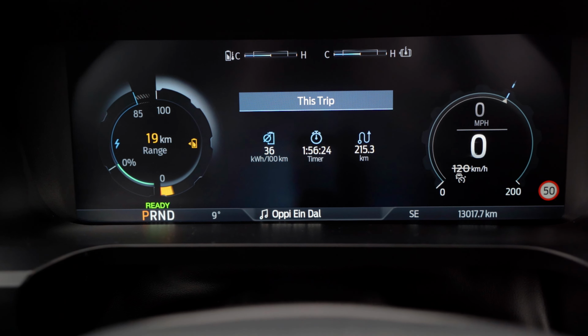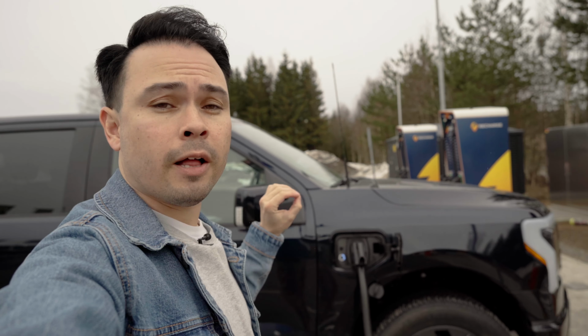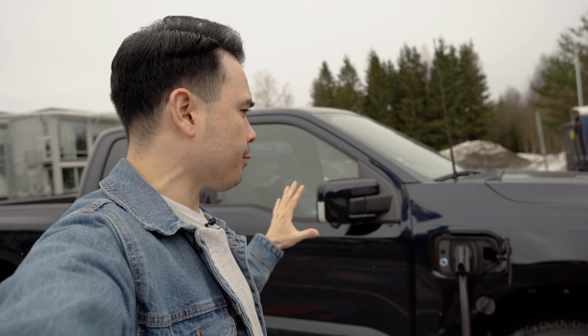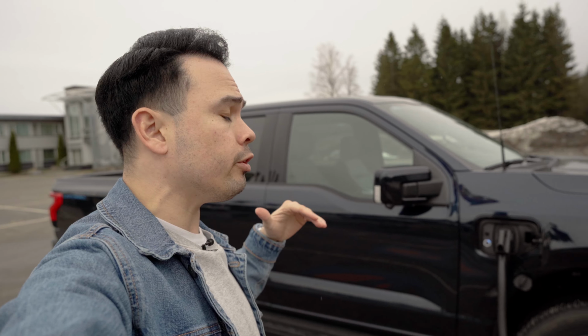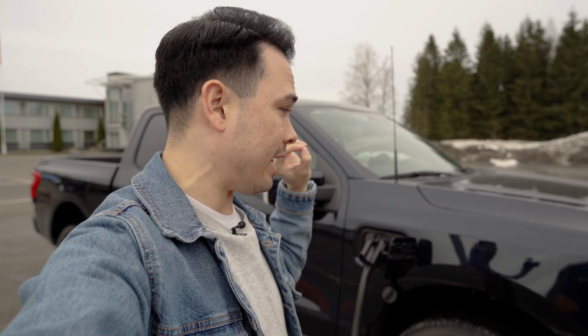This being the European version of the F-150 Lightning, it actually has the DC charging port here on the passenger side. The guy from Ford told me that these cars are built in the US and then exported to Germany, and then they are converted to be certified for the European market. So that does not happen at the factory.